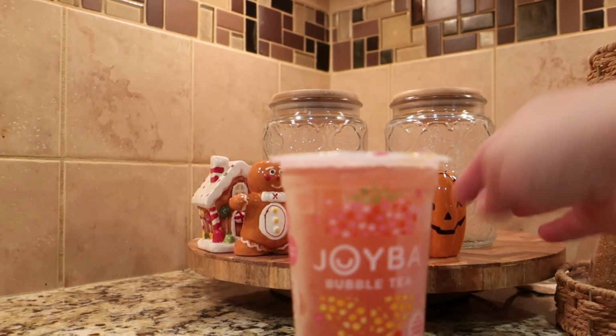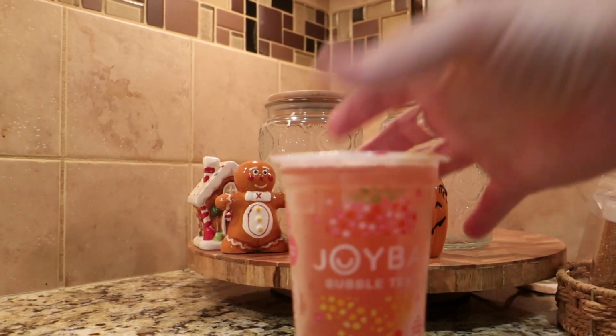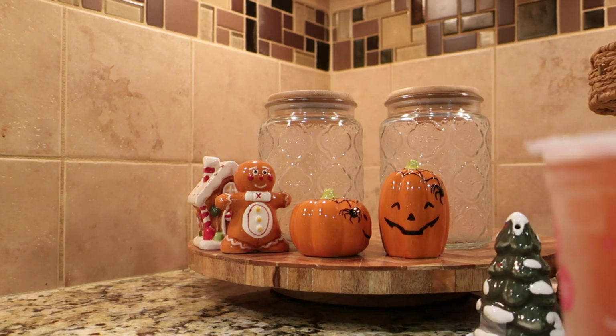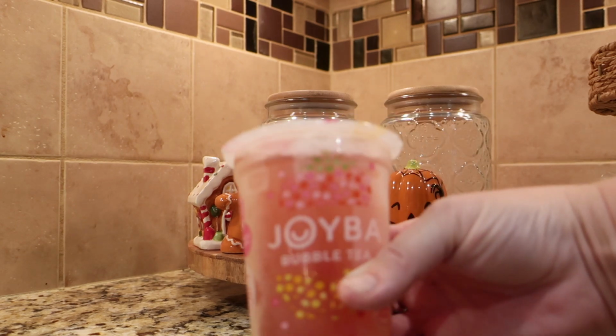You can ignore the salt and pepper shakers behind. I have not put them away yet, but I have my Halloween salt and pepper shakers. I have my little Christmas tree salt and pepper shakers over here. But this is the bubble tea.